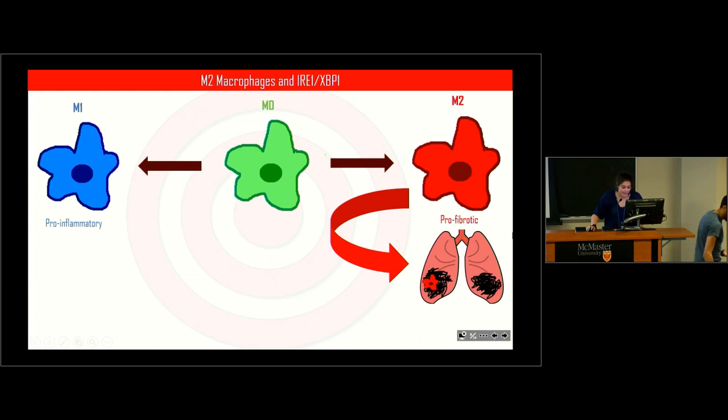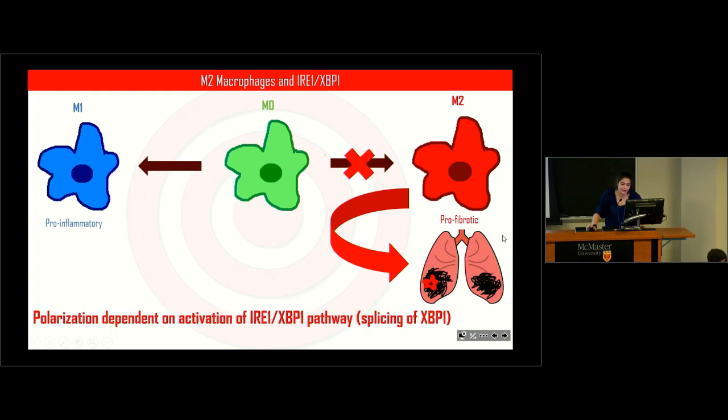you can see here. And we've previously found that there's a link between the IRE1-XBP1 pathway and M2 macrophages. So in order for macrophages to become pro-fibrotic or the M2 phenotype, the IRE1-XBP1 pathway must be active. And what our lab has previously done was went in and blocked this pathway, and we found that macrophages were less pro-fibrotic when we did this.